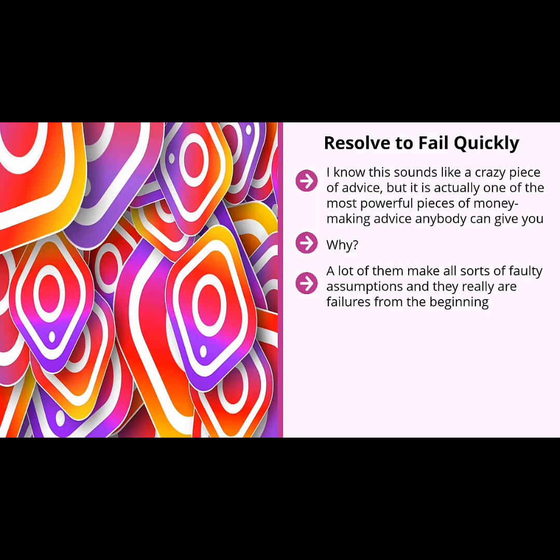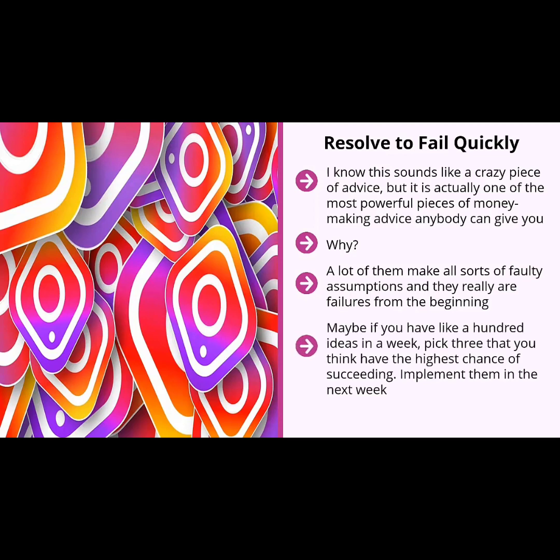Now, instead of allowing yourself to get sucked in by all these ideas to the point where your focus and mental and emotional resources are drained, choose to explore the most powerful of them. Maybe if you have like 100 ideas in a week, pick 3 that you think have the highest chance of succeeding. Implement them in the next week. Put in all the right amount of time, focus, and energy. See if they actually work. If they don't, move on. Keep doing this until you find something that works and then scale it up. This is how you fail quickly.